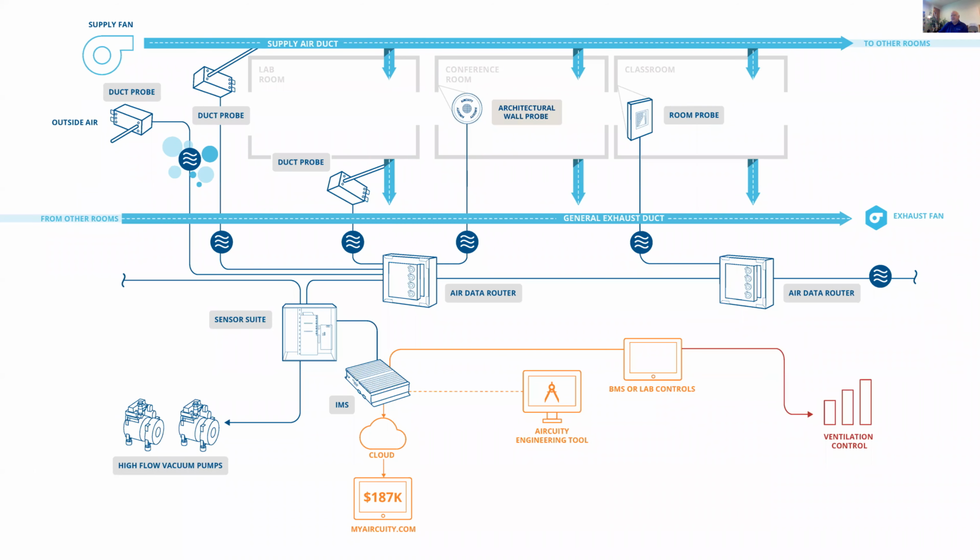This is just a little drawing of the system itself. We actually have an animation on our website that shows it operating. But the key things I like to point out here is that we start there on the top left, and what we're looking at is either outside air or supply air to determine what's coming into the laboratory or the various rooms in the building.